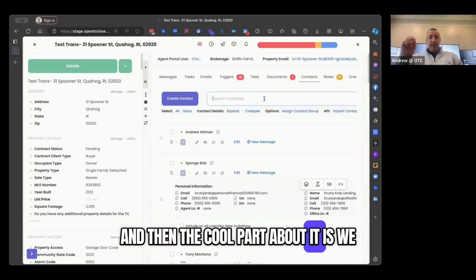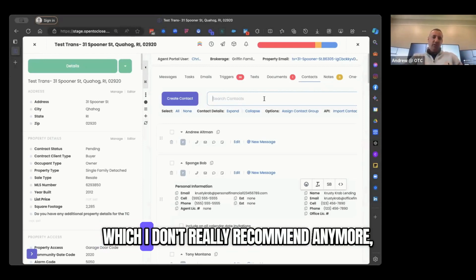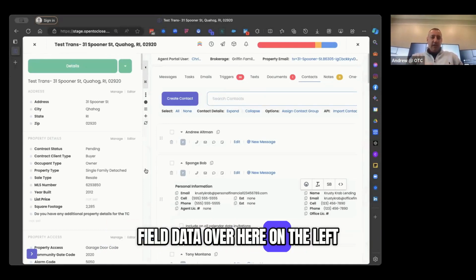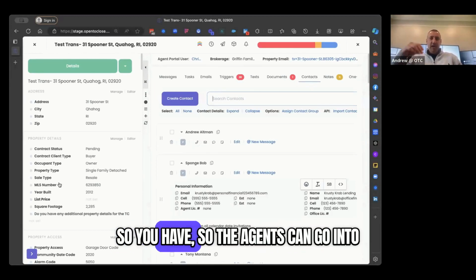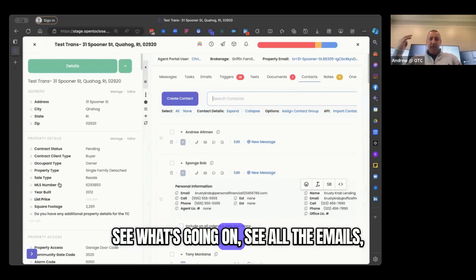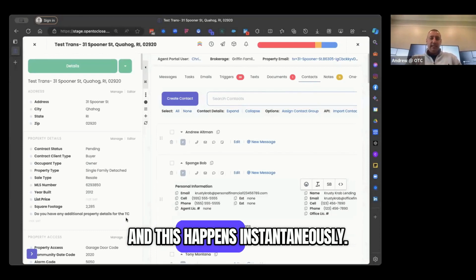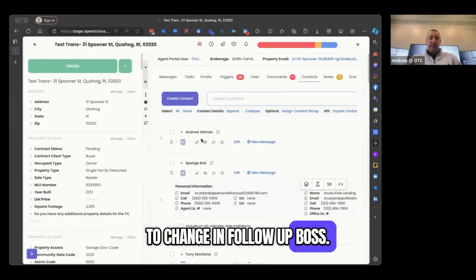And then the cool part about it is we sync custom fields as well. So not only the fields down the bottom left-hand side of the screen, which I don't really recommend anymore, because now we have deal fields, which are more specific to what we do. We're able to take this field data over here on the left and automatically sync it to the deal fields in Follow-Up Boss. So the agents can go into their deals at any time, see the commission, see all the field data, see what's going on, see all the emails, see the text messages. They can see everything. They have full visibility into what's happening in real time. And this happens instantaneously. So if I change this contact right here, it's automatically going to change in Follow-Up Boss.